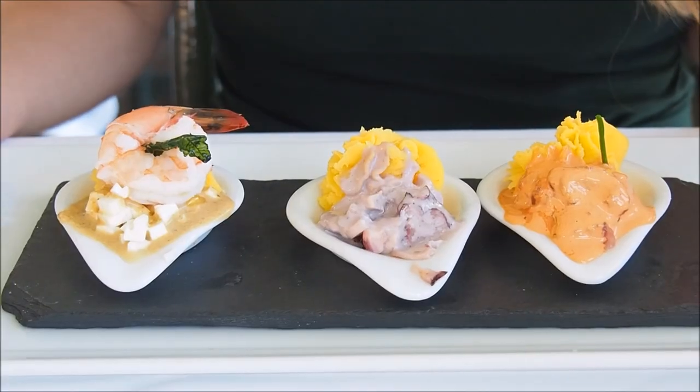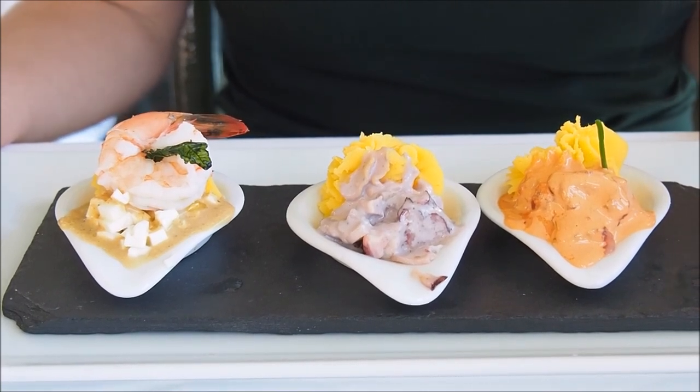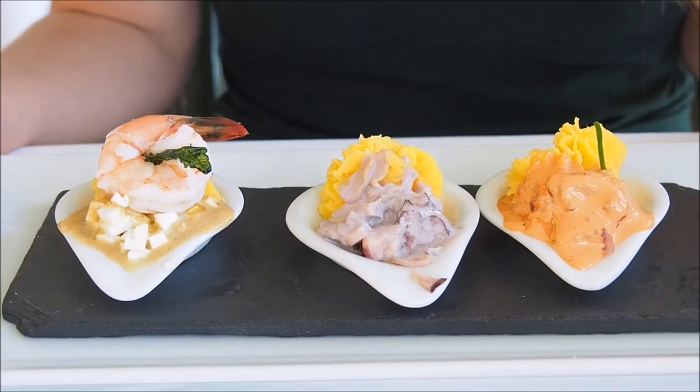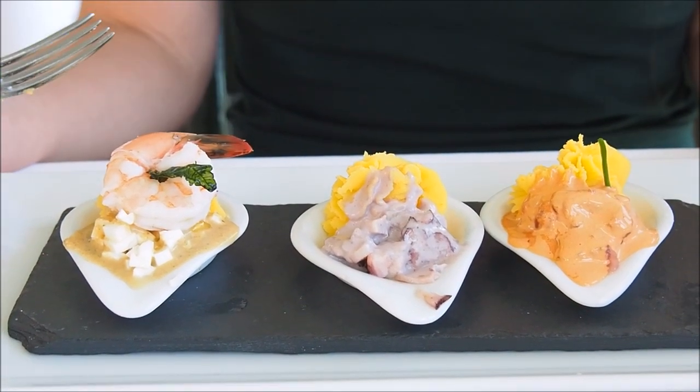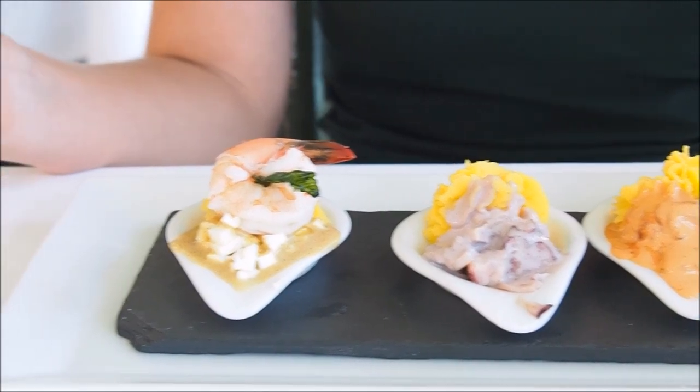The next course has arrived and now I'm going to be sampling three different types of causa. So causa is a type of dish that's made with yellow mashed potato and it's usually served kind of like a shepherd's pie, but this is a bit fancier. So we have nice little swirls of yellow potato. And I'm having three different types. The one you see over here with the shrimp is called arequipeña.